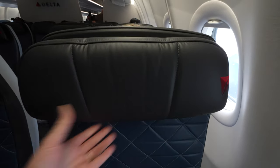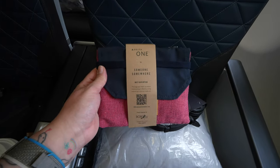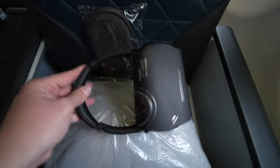The seat features a plump, fully adjustable headrest, and waiting at my seat was an amenity kit, some acceptable headphones, slippers, and a pillow and blanket.